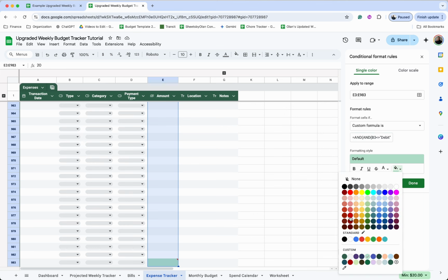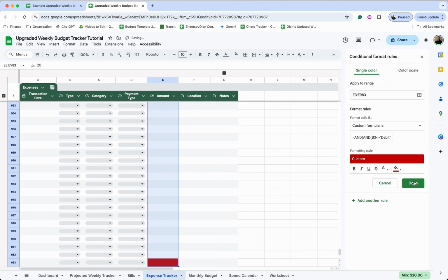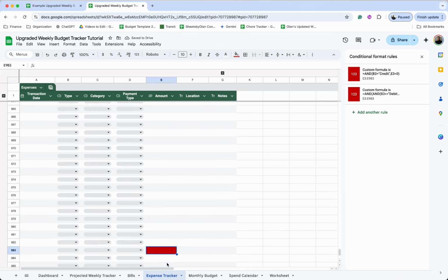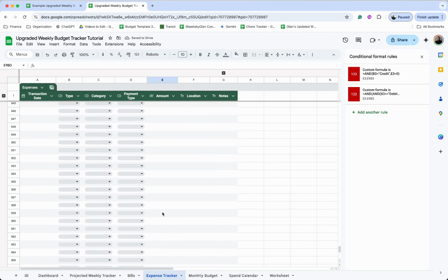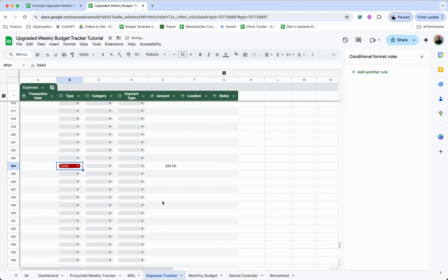And I'm going to go ahead and add that same coloration so that way it is red background, white text, and hit done. Now right here, it's showing that we have something. It looks like we have a space, so that's why it's flagging as incorrect, and we're good to go. Perfect, so if we have a 45, for example, it's going to show red unless we have this debit checked, then it will be cleared. If we have this changed to credit, it will show red.